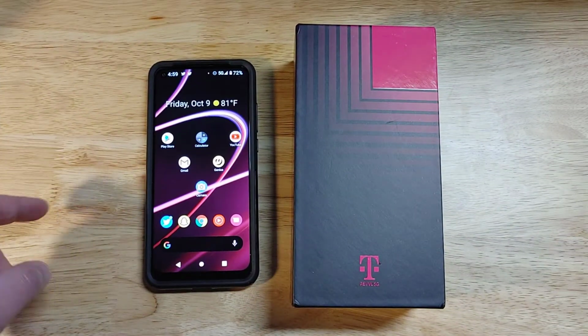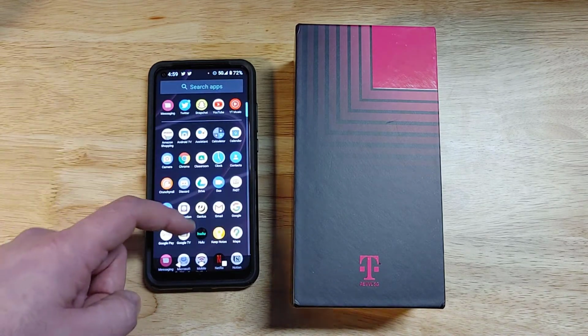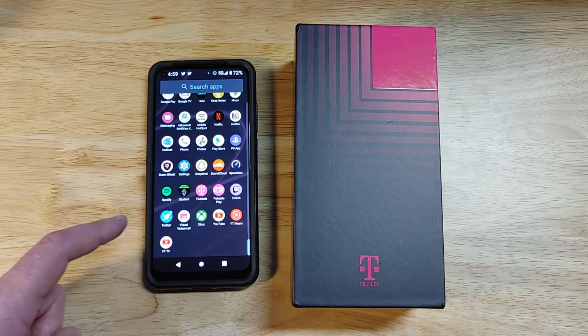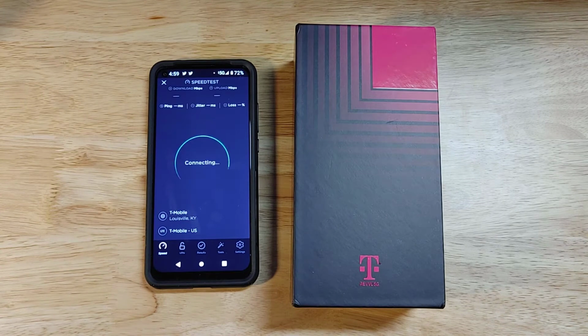Alright, so here it is, October 9th, Friday. We've had this for a while. I think my son likes it pretty good. We're back in the house. Wi-Fi is off. We're on just 5G. So let's do a speed test. We'll run that speed test there, and let me run one on mine.